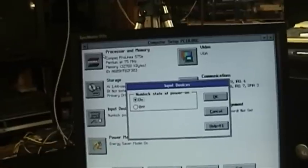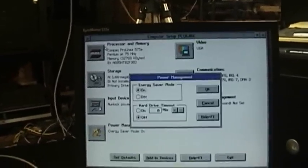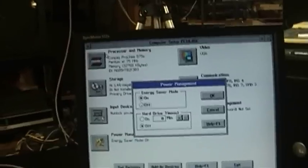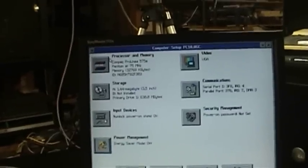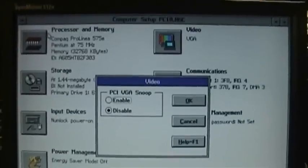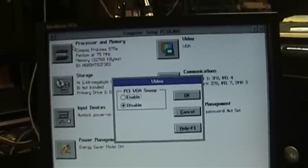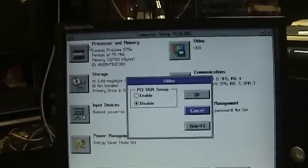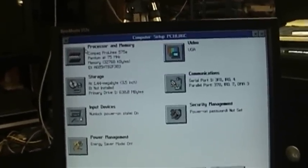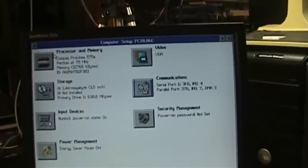Numlock. Real computers have that set to on. And we do want to save that setting. Energy saver mode. Who cares about that? I'm sure that'll get me flamed. I just see it as a potential complication. VGA video. PCI VGA Snoop is a way for certain add-in cards like video capture devices to get some idea of what the state of the onboard video hardware is if they happen to need that for any reason.